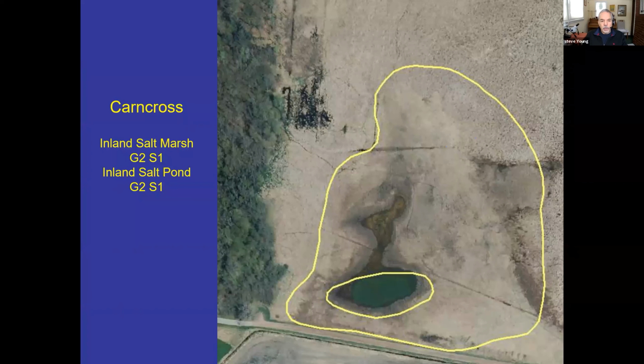Now let's go to a community that's very rare. This is an inland salt marsh with an inland salt pond. And these are globally ranked G2, critical, and S1, critically imperiled. These inland salt marshes occur around the Montezuma area and around Syracuse.